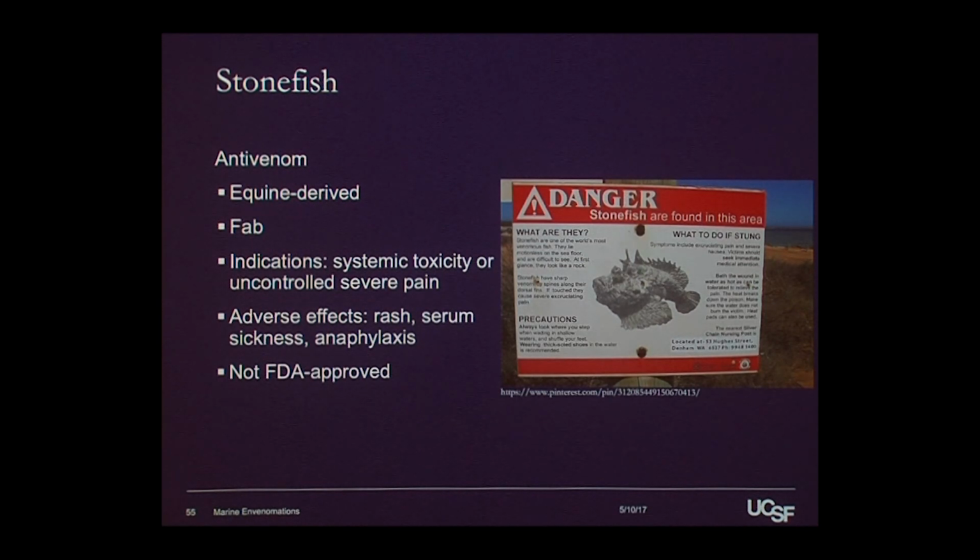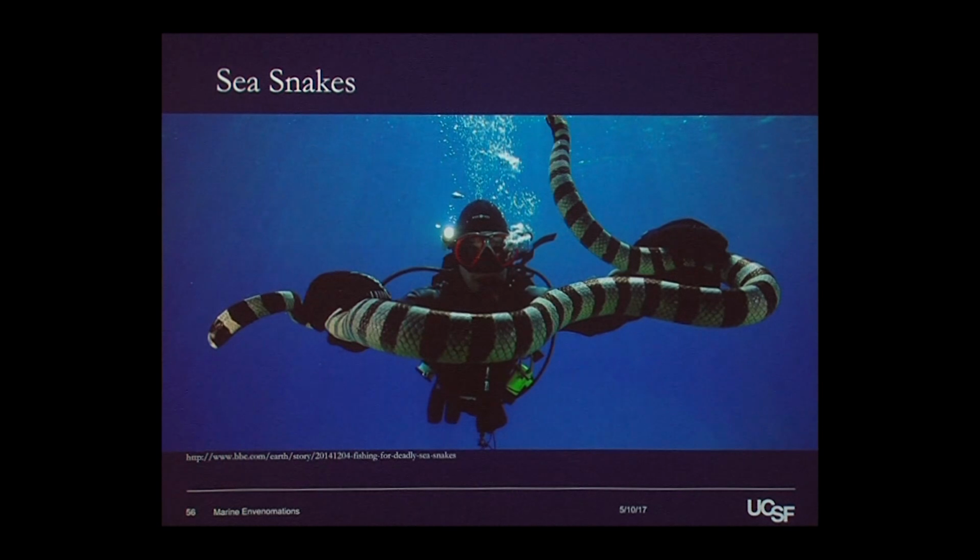And it's important to remember that we have it, but it's still not FDA approved. And that's simply because we don't have enough people to study. There's not that many people getting super sick from stonefish where we can have a large randomized controlled study looking at the efficacy of the stonefish antivenom. But just know that it's out there. All right, last one. I'm going to talk about sea snakes.